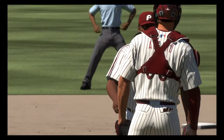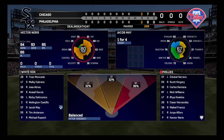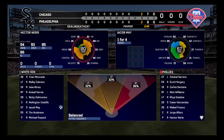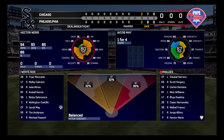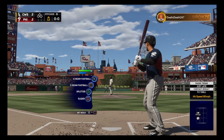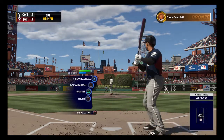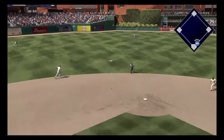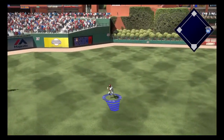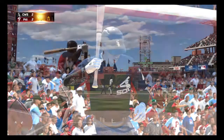Hector Neris takes the hill now to begin the lucky 13th inning. Number 50, Hector Neris. Jacob May is in to start things out as he swings and misses at that one, strike 1. Line drive to center field, and that's a base hit. He's now 2 for 5 in this one. So with that, the White Sox put their leadoff hitter aboard to start the inning.